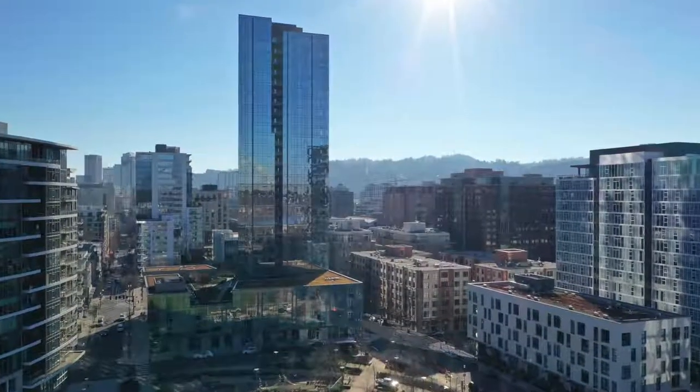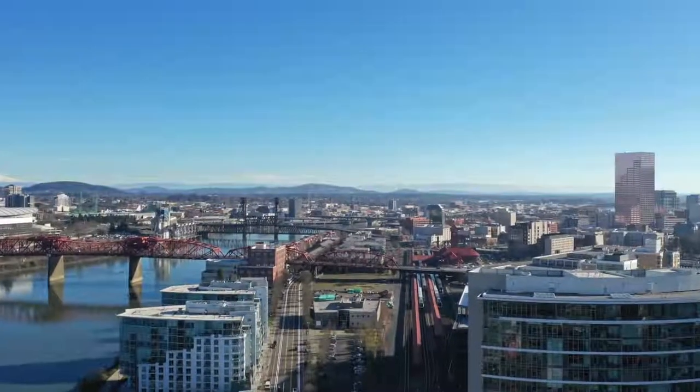So what do you live in here? Well, there's actually no houses in the Pearl District. It's all high-rise condos and lofts and apartments. So that's what you're going to find down here is really tall high-rises, beautiful condos, and you're not going to have the typical houses with yards. But yet again, it's just a place that a lot of people want to live and it's blowing up.